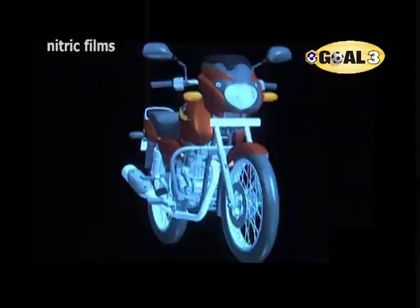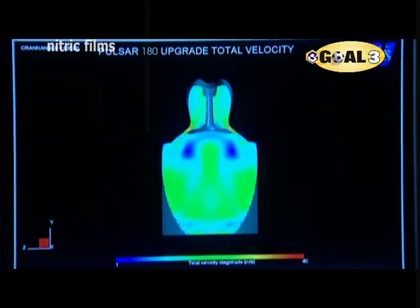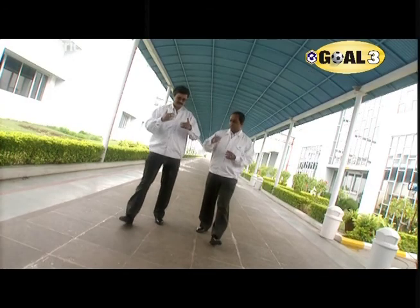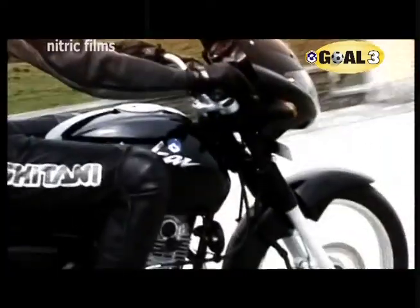About the time when Pulsar was being launched almost a couple of years back, the Pulsar team was already at work trying to make the Pulsar itself much better than what it was in the past. Our team in R&D pioneered a new technology called the DTSI, which stands for Digital Twin Spark Ignition. Bajaj is the first motorcycle manufacturer in the world to use this technology in a bike that's used for everyday commuting.